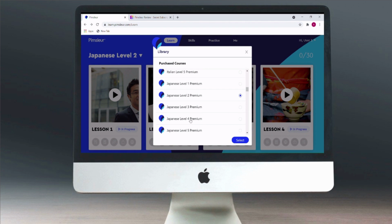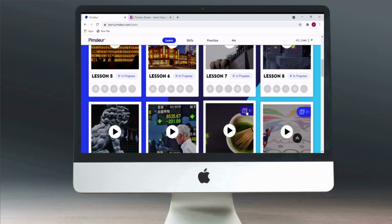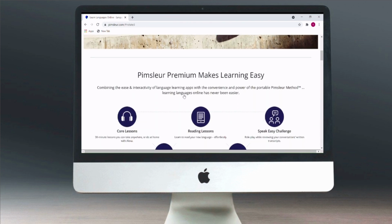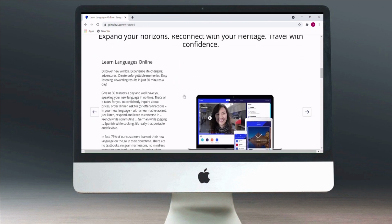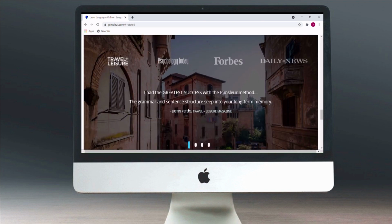It would probably be best to incorporate some kind of complementary study resource if you want to learn to read Japanese relatively quickly. You will allegedly be able to read at the same level you can speak after 30 lessons, but the oral and reading lessons are delivered at different speeds.